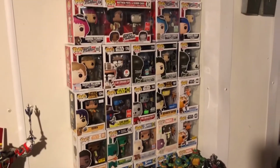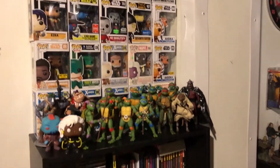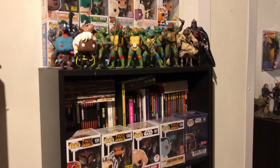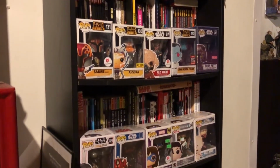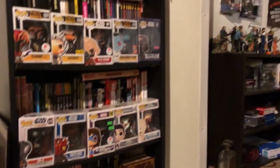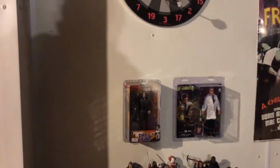Some of my pops. Down into my comic books, you see my TMNT figures. Those are also in my intro, I'm pretty sure. I don't know what's in my intro anymore. So, graphic novels and pops. Organization, unfortunately, is a tough thing in this house. Eventually I'll build some shelves, like I've said in other things before.